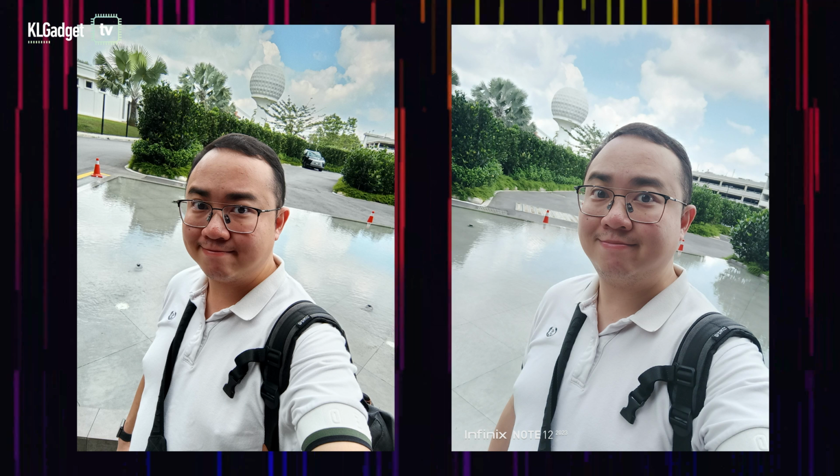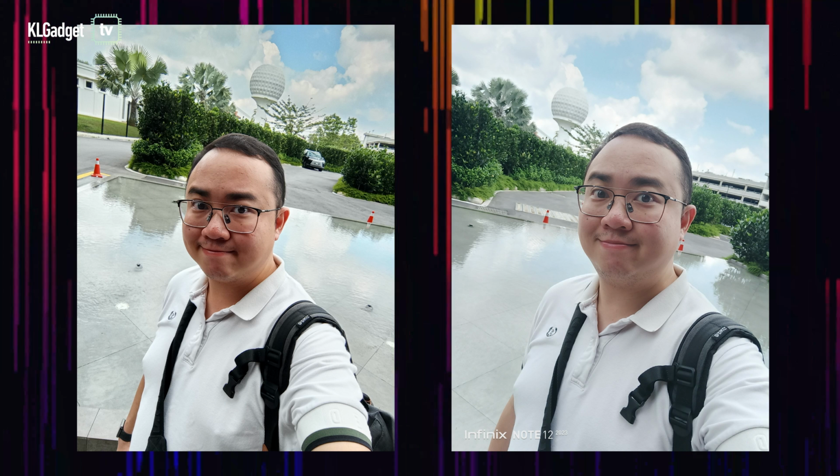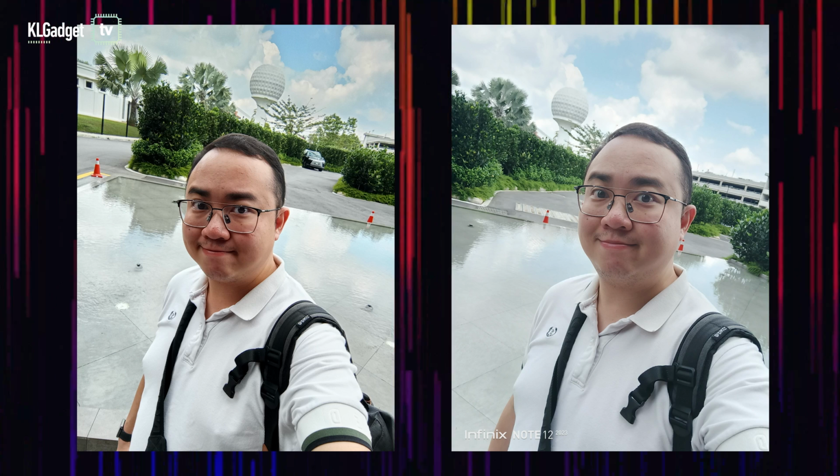Both the Infinix Note 12 2023 and the Honor X8a come with a 60 megapixel front-facing camera, and they take pretty okay selfies. Not the best that I've seen on mid-range phones, but they will definitely serve most people very well.